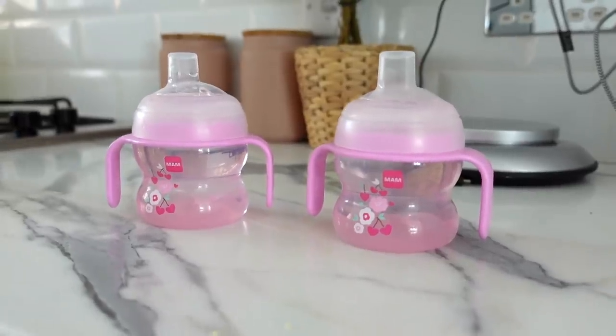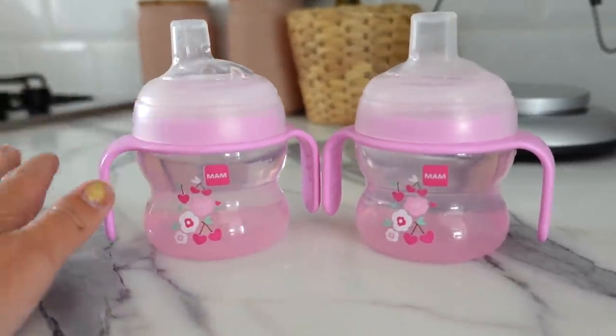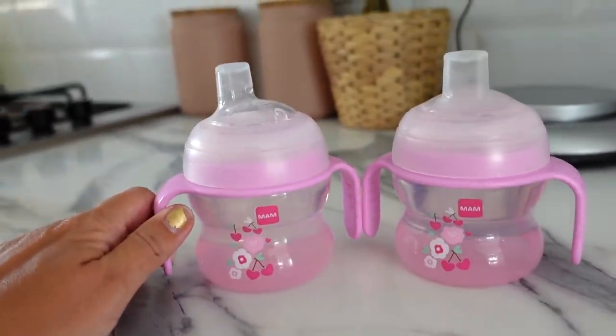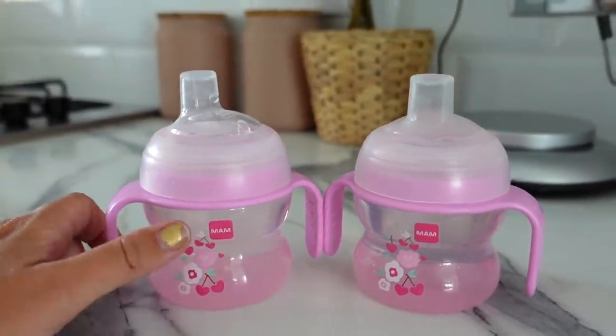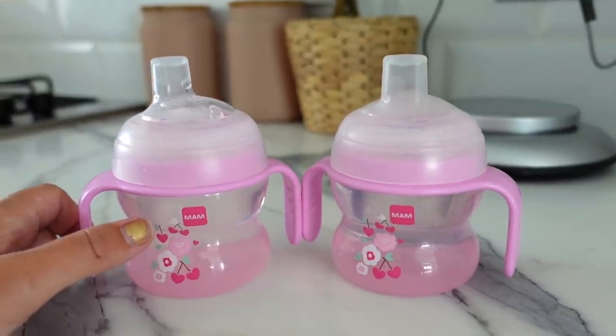Once the girls have had their food, I always give them a drink of water out of these MAM beakers. I use MAM bottles, so I thought I'd get MAM beakers, and they love them. India drinks water like it's milk, and will keep drinking it until it's all gone. And Rosabella just likes a few sips.